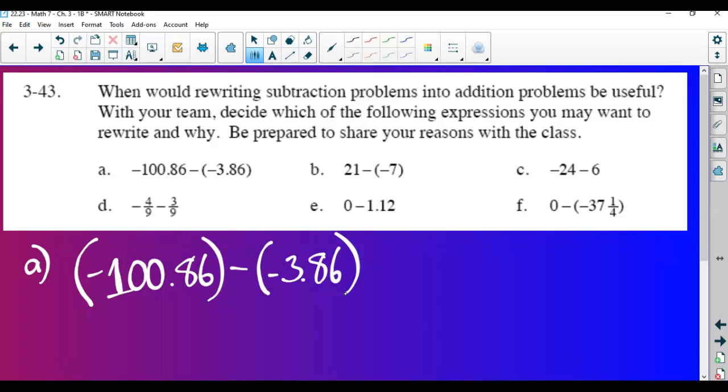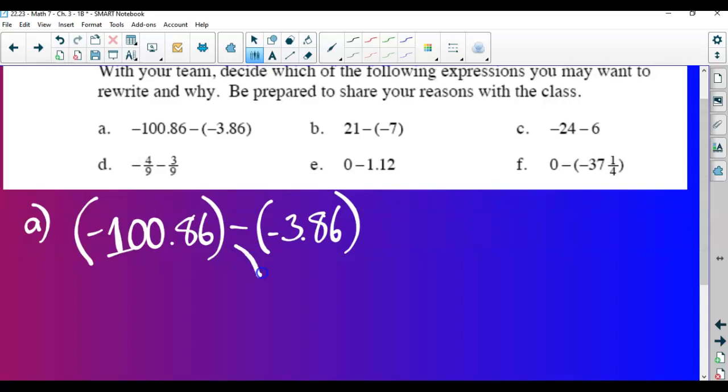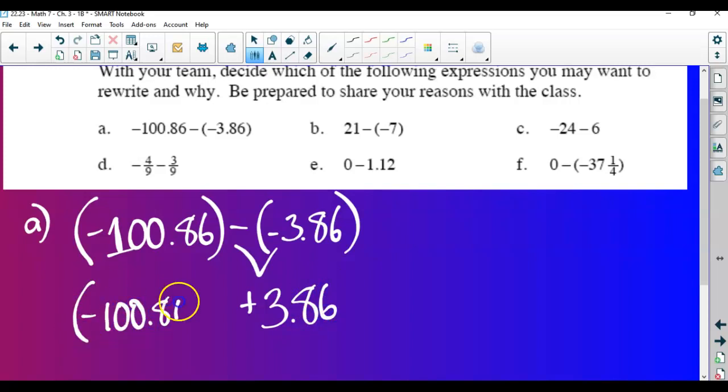Minus a negative, taking away bad guys, is always a good thing, right? It always turns into plus a positive. Guys, I shouldn't say only, but addition makes so much more sense than subtraction, because addition is like this and that, as opposed to this take away that.